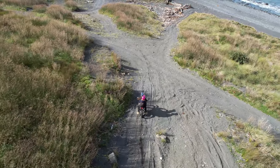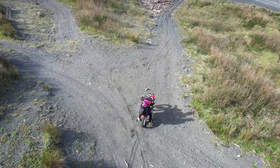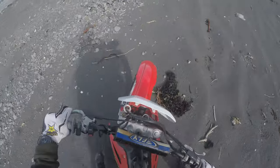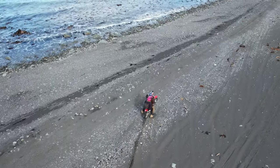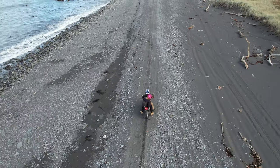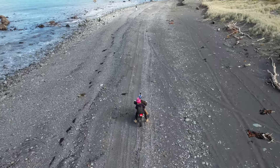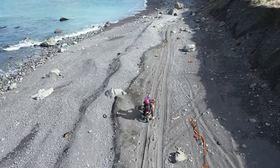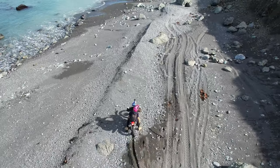It's soft in here. It's a little bit soft. We quickly realised the sand down here was very soft, a little too soft for riding with two people. So we decided the best plan of attack was for me to head off by myself and see if it was worth going any further.